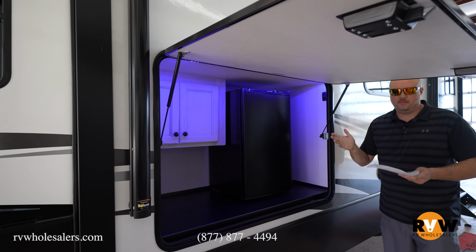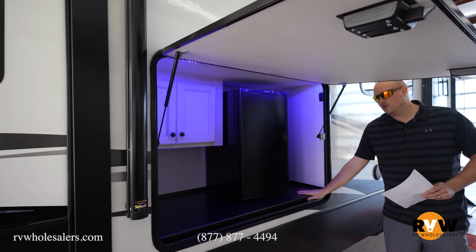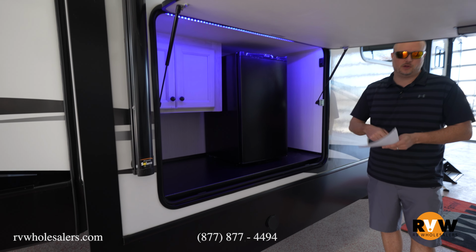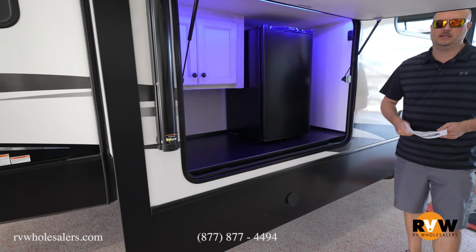Okay, and then as you keep coming down the slide here, you've got your outside kitchen. So you've got a nice material that's not going to crack on you. 2 cabinets, and then you've got your outside refrigerator. There is a spray port right here, so that comes with your little hose if you want to spray things off. You still can utilize your water, and you still got prep space as well.